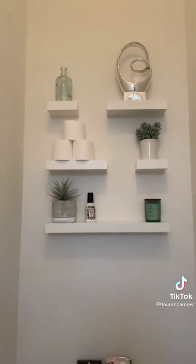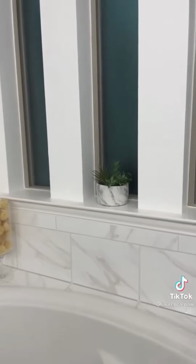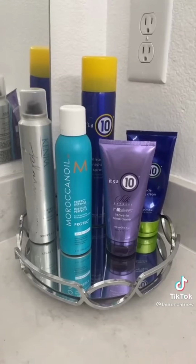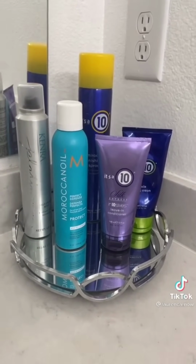Some of you may have caught in part 2, I also use toilet paper as decor. It's now dark out, but add some greenery. And more greenery. You can never have too much. Use a decorative tray to display any facial products or hair products that you use.